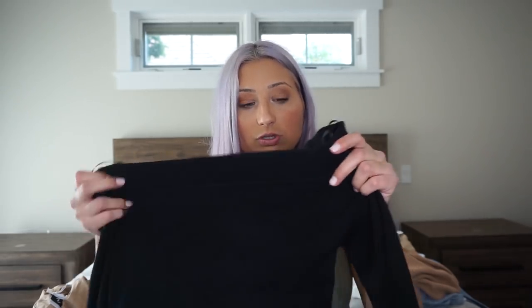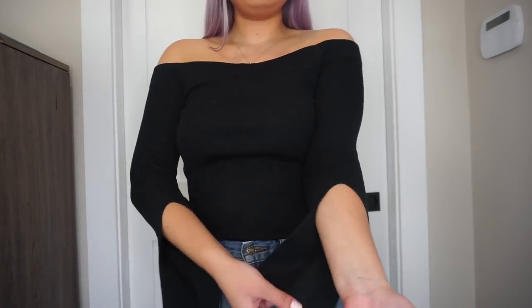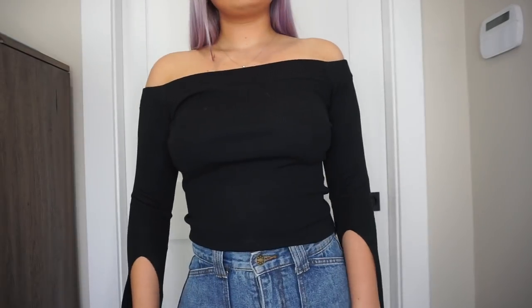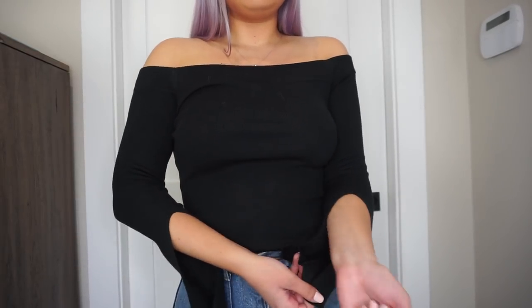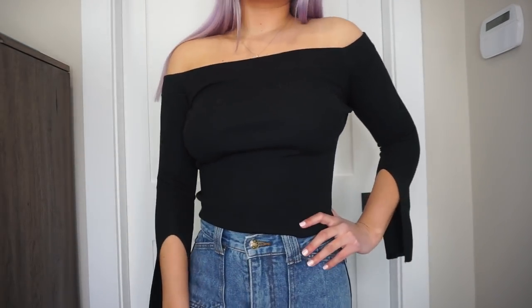This next top I think is absolutely perfect for work. The material is so, so, so thick. It's off the shoulder, and the sleeves open at your forearm and then are closed on the other side. So I just thought this shirt was super unique, and it's not really a crop top. I mean, I guess kind of, but not really.